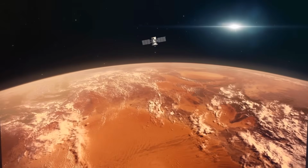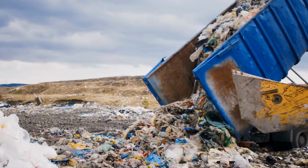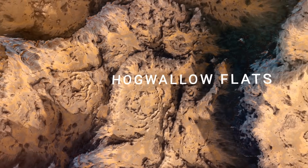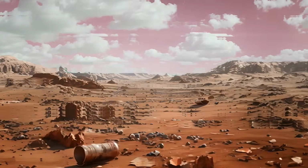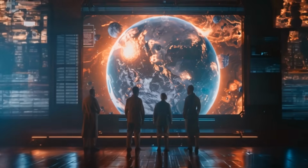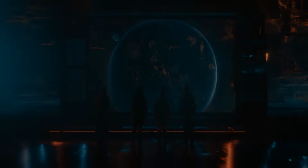However, while it's fun to stumble upon them on images, there are concerns about the debris and trash on Mars. We haven't even fixed this problem on Earth, and we're already creating it on Mars. The debris we left on the red planet is already accumulating in an area called Hogwallow Flats. Plus, the debris can accidentally contaminate the sample tubes used for collecting Martian rocks. So far, NASA isn't overly worried about this, but they're keeping a close eye on it to prevent any issues with the rovers.